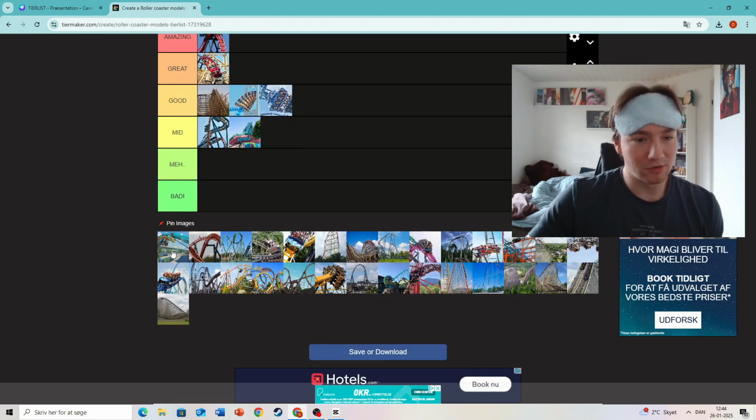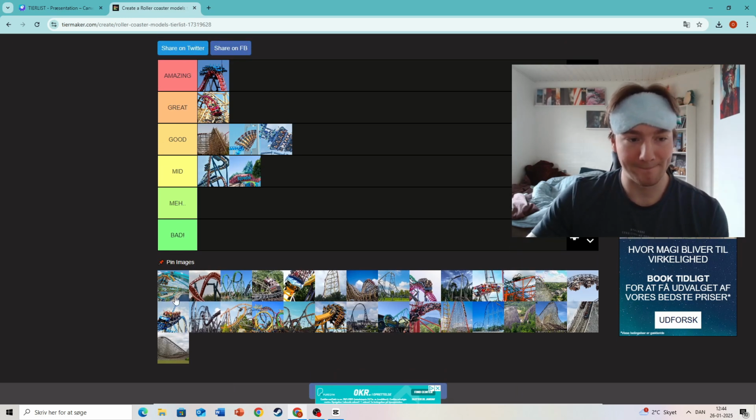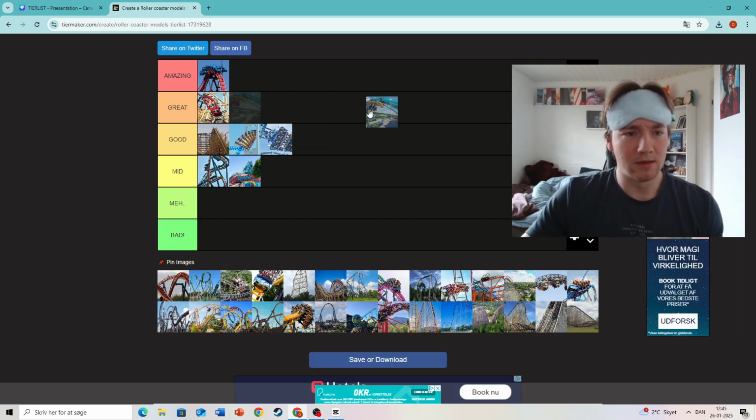And now we actually got the surf coaster right here. Haven't really tried the surf coaster. It opened last year. Or was it this year? I don't even know. It was 2024. Okay, let's see. The surf coaster.